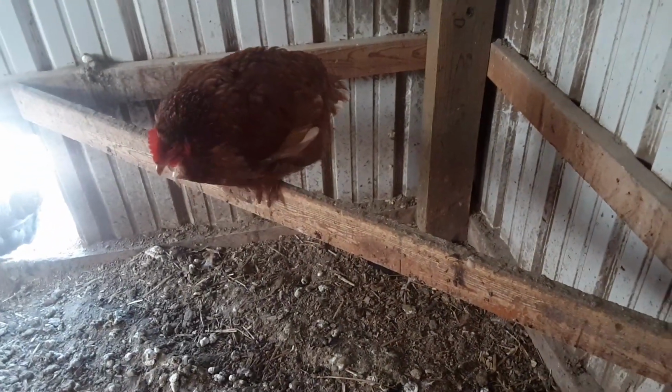At night, our gals do roost here. I think that fits about 8 or 9 of them actually, and some of them will roost on that bar in front of the nest there, and some of them just will dust bathe.